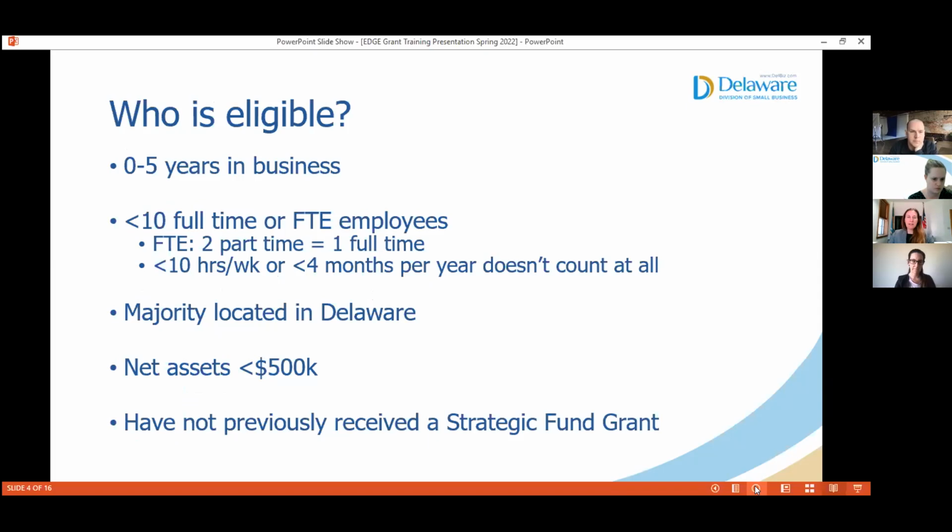The other criteria here, less than 10 full-time employees. 2 part-time employees equal to 1 full-time. And then also you can see the catch here. If they work less than 10 hours a week, or if you have a really seasonal business, they work less than 4 months, they do not count as part of that calculation.